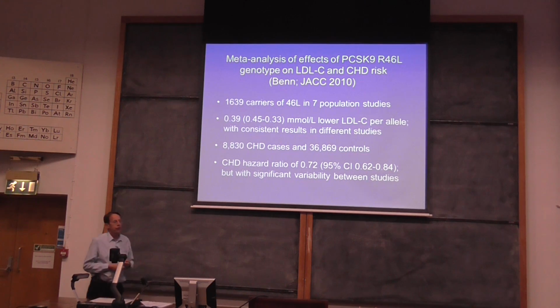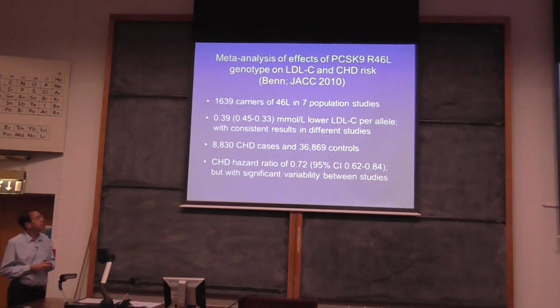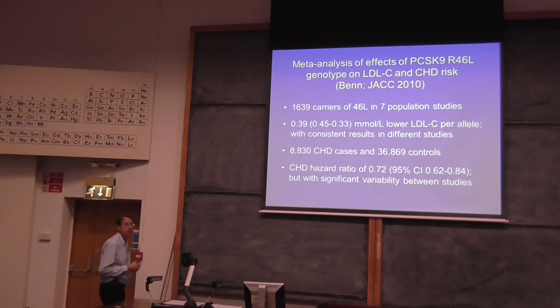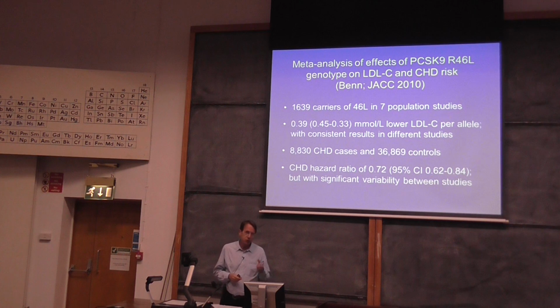People have gone on to look for other variants, and there's a more common variant that isn't a missense variant, but it is associated with not a 1 millimole difference in cholesterol, but with about a 0.4 millimole difference in cholesterol. This was a meta-analysis of the studies that were available at the time. They had much larger numbers, and they were able to find that a 0.4 millimole lower cholesterol over a lifetime was associated with a 28% lower risk. So again, much bigger than has been observed in the trials with short-term reductions of that magnitude. So 2003, this genetic variant identified.